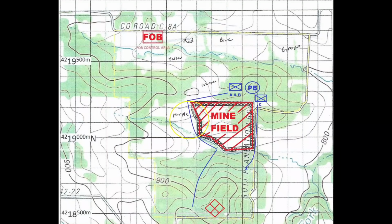0330 came quick, but we were on time. Our first big challenge for this raid was crossing a very large open field to the west of the minefield. If the enemy had any type of observation on this field, the whole mission would be compromised.